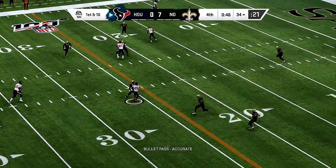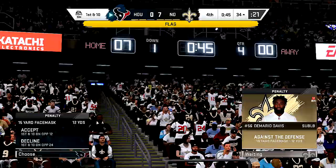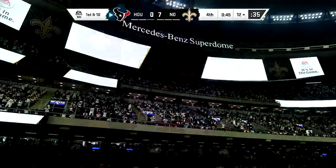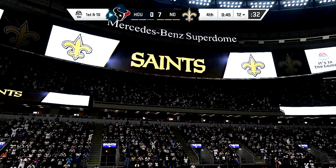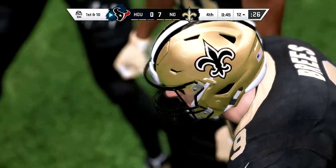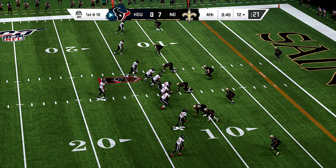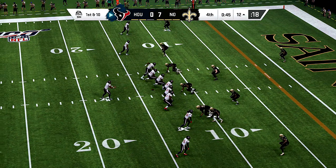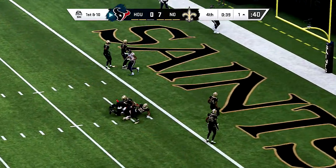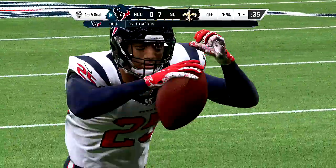Watson now to throw. Now he'll dump it underneath to his running back, complete. And he'll be brought down somewhat awkwardly here, and a late flag as well. I think this one's going to be a face mask. So the yellow flag came out, and that leads to a new set of downs for this offense. 1st and 10. Now it's Watson. And he's got it. And he can't quite get there. Tackled down at the 1. 11 more on that one, and another first down.